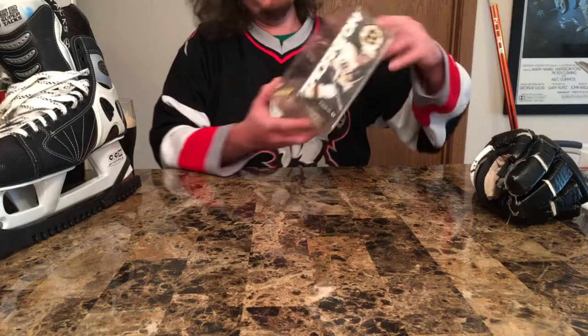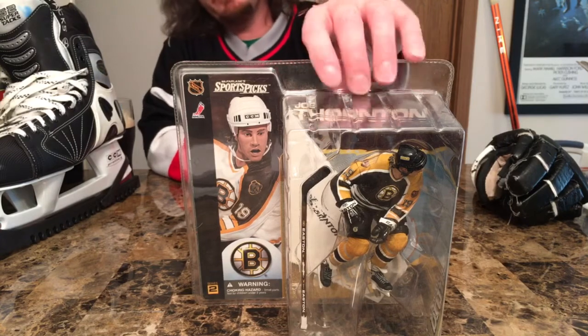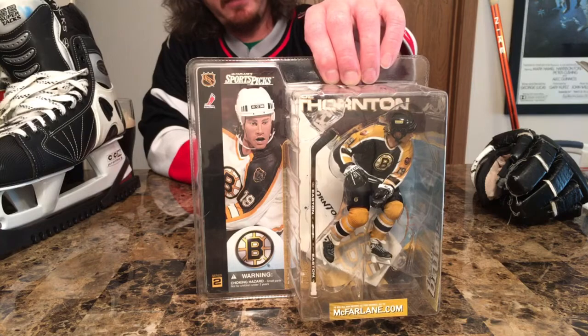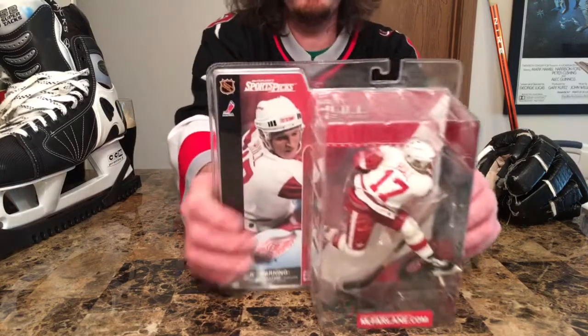Here's another one of them, Joe Thornton from the Boston Bruins. Yeah, what can I say? Even if I didn't know the guys, I still knew that there was good talent at the time, and I also have a great appreciation for detailed figures. And this is going to start to look ridiculous in all these figures.